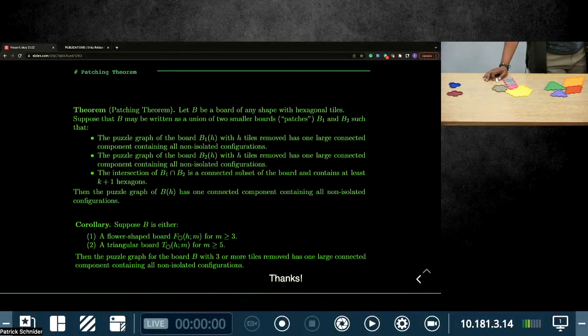Is there anything you can say, something along those lines, modulo the isolated vertices? I'm not sure we can even say that yet. But we're working on trying to understand what's going on in the configuration space with these boards right now.